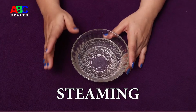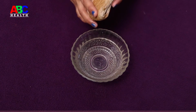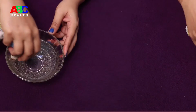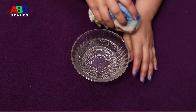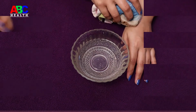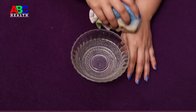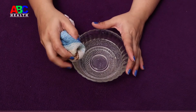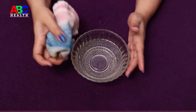Step 1. Steaming. Direction: take a bowl of medium hot water, take a napkin and dip it into that water and squeeze water from the napkin. Now place that napkin on your neck for steaming purpose. Repeat this process 2 to 3 times. By following these steps, pores are opened and dirt is removed from the pores of your neck. While your pores are open, go for the next step, that is scrubbing.